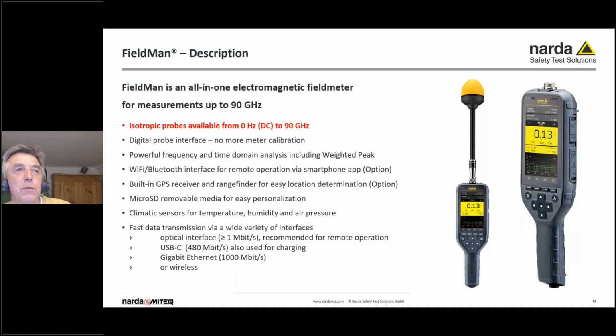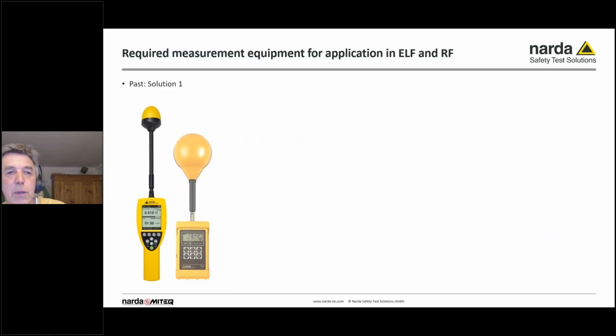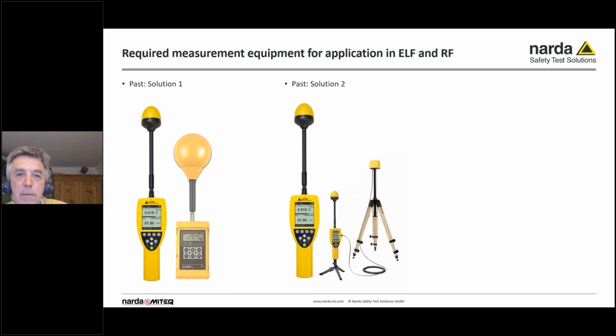So when we go to the data sheet, we see here a lot of arguments. So for example, isotropic probes are available from DC, from 0 Hertz, up to 90 gigahertz. And in the past, when you looked at the portfolio of Narda instruments, if you wanted to do something between 0 and some gigahertz, you needed 2 instruments. You needed, for example, the NBM and the ELT, or you needed the NBM and had to connect the cube, this electromagnetic field cube, up to 400 kilohertz, to measure the low electromagnetic fields. But this cube was not the perfect solution for, let me say, industrial environments where you didn't have any problems with the electric field, but the most important things are magnetic fields inside of industry.